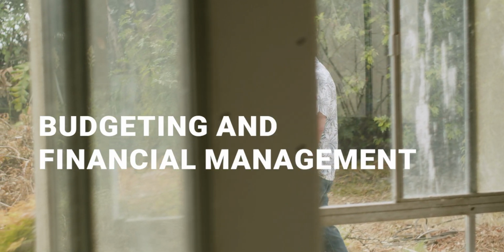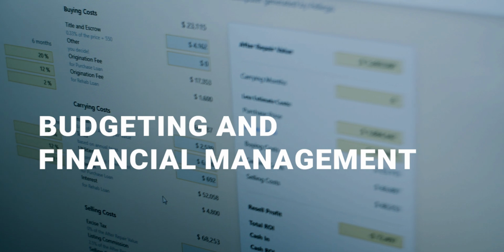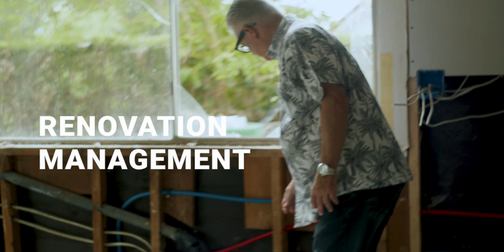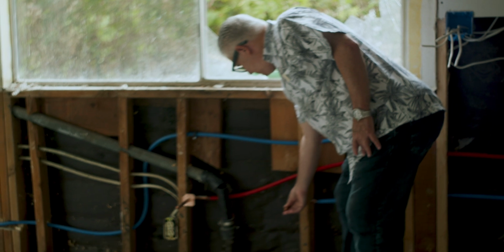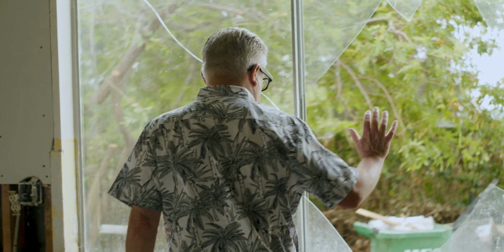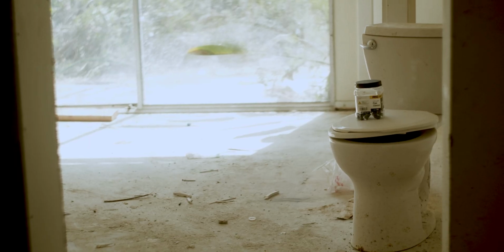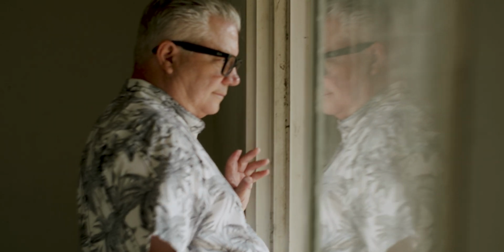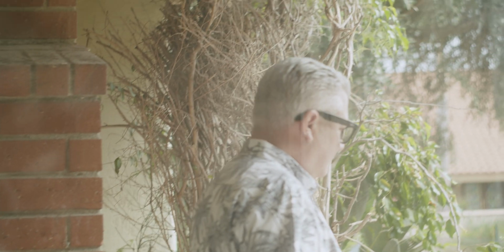Estimate renovation costs accurately, secure financing, and avoid common financial mistakes to keep your project on track. Renovation management is all about knowing the process and managing your team effectively. Focus on high ROI areas like kitchens and bathrooms. Manage timelines and ensure quality work to maximize your returns.